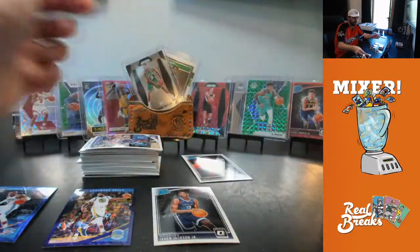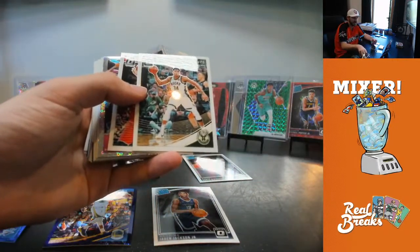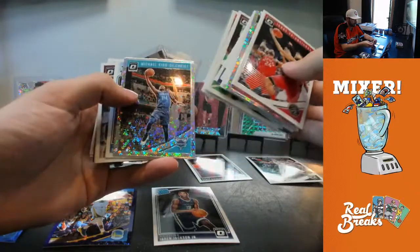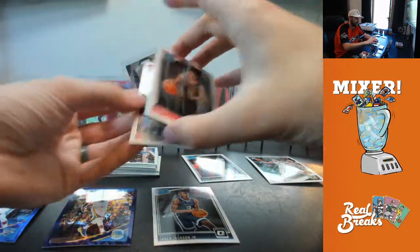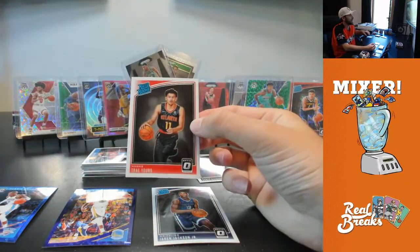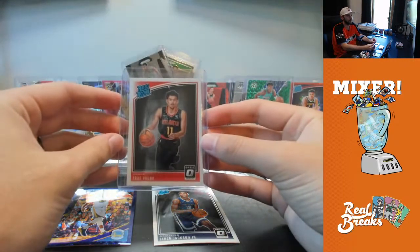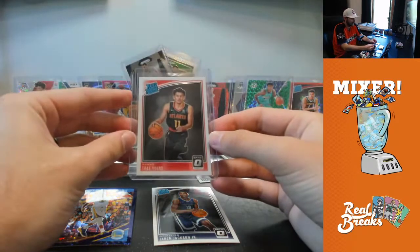Dante for the Bucks. Giannis base. Go Trae Young. Trae Young optic base, go to the Hawks for Andrew Pellegrino. Oh, so there's a plastic chunk in that one too. Let's swap it out. There we go, that's better.